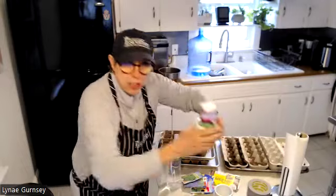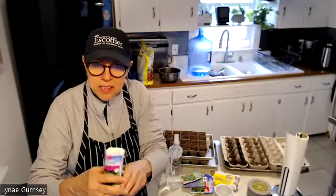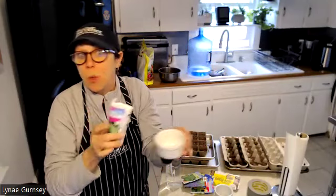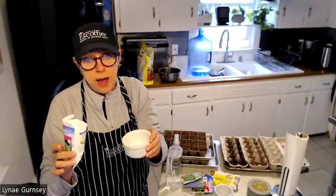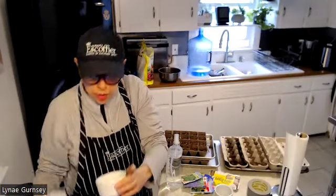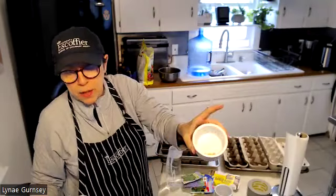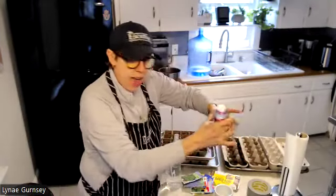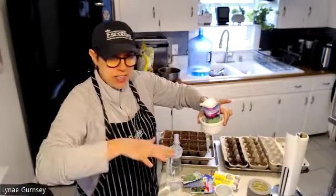I always keep a little ramekin because I like to keep the container, sometimes you forget where you planted what. We don't want to do that. And I like to dump them out so that I can then pick them up. Now, these are pretty big. They're bigger than I thought they were going to be. And I leave that in there. We can't get our seeds mixed up, right?